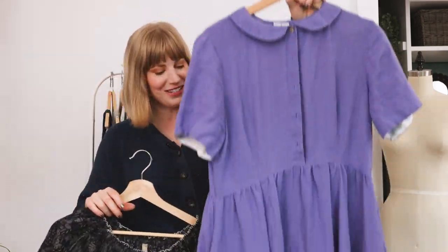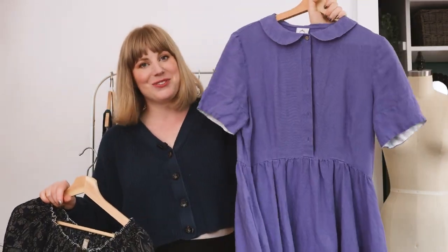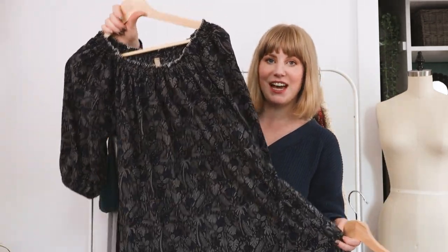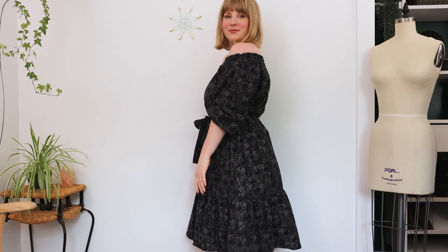And moving along to dresses, I have my purple periwinkle linen sandalflor dress. It's so flowy and beautiful for summer. And then I also have this black printed tie dress, which also has been really nice and versatile. I really like that it can very easily be worn casually or dressed up a bit.